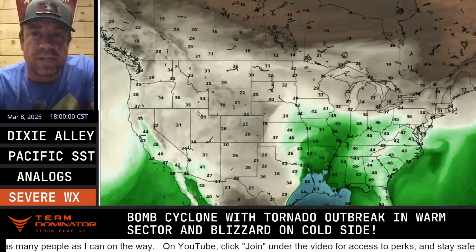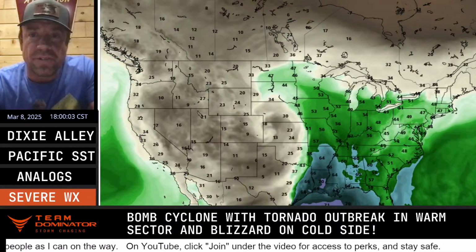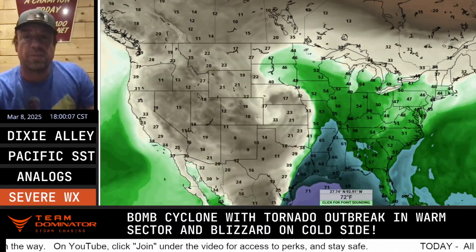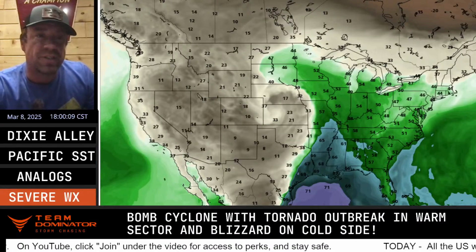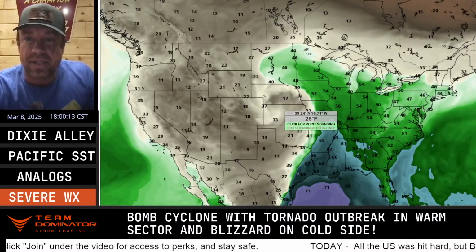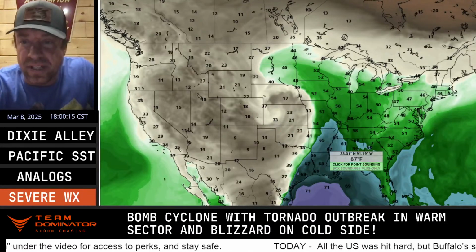The only thing that will limit severe weather potential on the 14th will be this moisture return, but you can see mid to upper 60s dew points dominating portions of the mid-south. That's a very large warm sector. You're going to have a deep bomb cyclone moving up through Kansas off to the east.